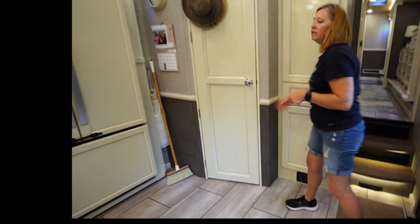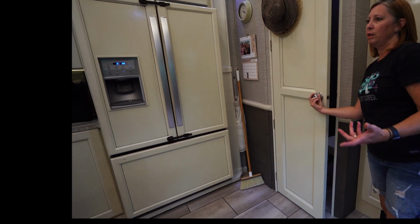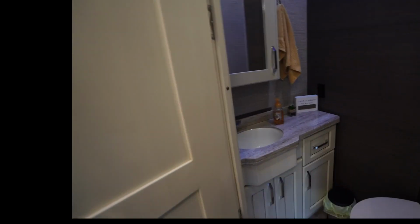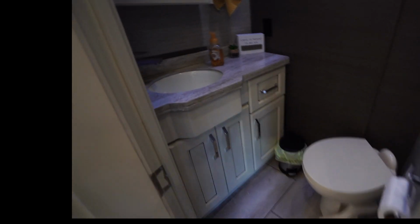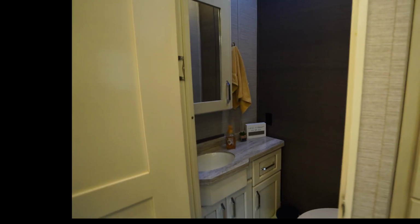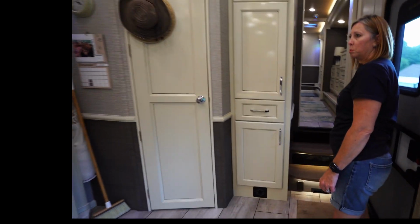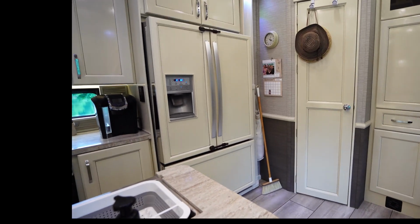Then we'll show the half bath. So we have our half bath, which we love. I didn't think I would like it as much as I do, but it's got a lot of cabinet space and a little bit of counter. And behind the mirror is a cabinet. You can pull open the door and get extra storage. The half bath's nice because it's accessible even when all the slides are in. So when we have to stop and take a break or eat or whatever, we have access. We can get to the refrigerator and to the half bath with all the slides in.